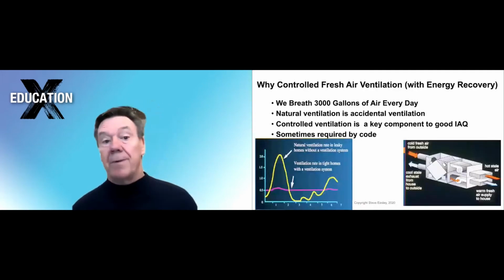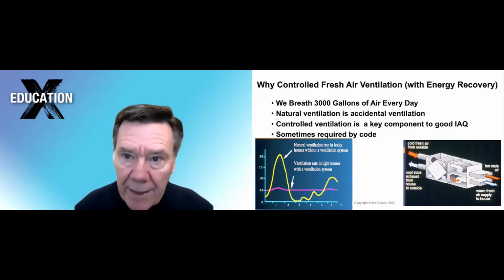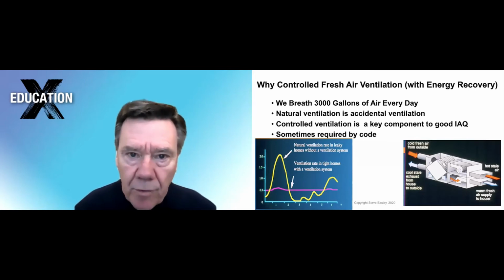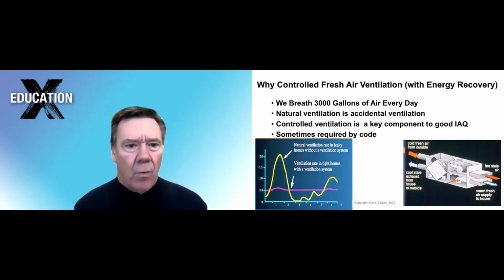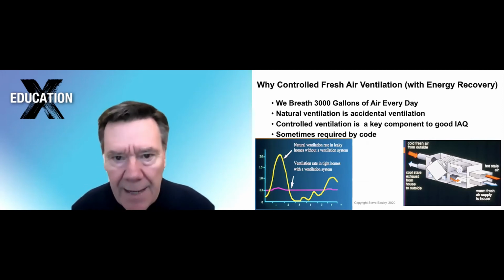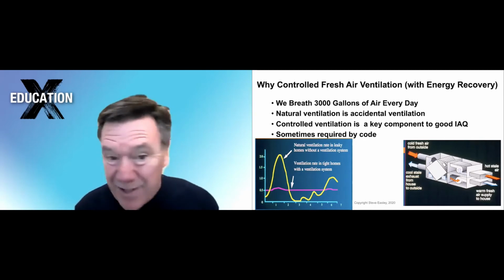So with all this being said, it's really important that we figure out a way to ventilate homes efficiently. This is why we want to use controlled fresh air ventilation systems with energy recovery. We breathe about 3,000 gallons of air every day, and this natural ventilation that we hope ventilates the home is really just accidental.